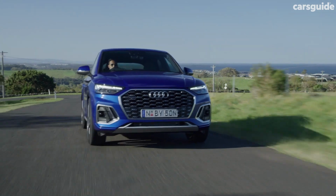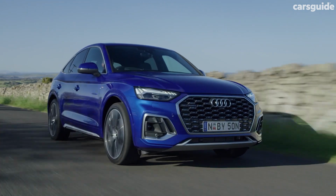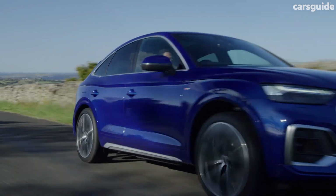Now, one of the things I do really like about it though is that it never feels like you're driving a big car. Now sure, this isn't the biggest SUV in the Audi stable, but even so, it feels smaller and more nimble than its dimensions might suggest. How would I sum it up? Easy.